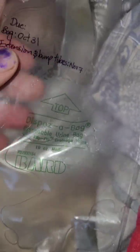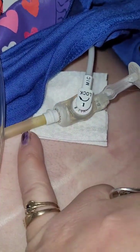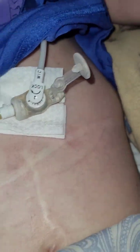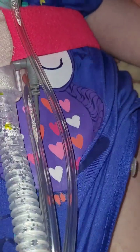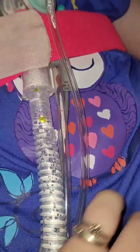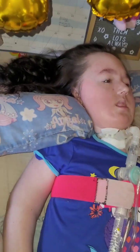Mm-hmm. So I'm just going to show you there's a clear fluid here, and that's what we normally like to see with Enna's fluids. As you see here, for some reason, Enna is showing a bright yellow, which shows that she has something upsetting her stomach at the moment, or she might be starting something, and that we have to start keeping an eye on her tummy.